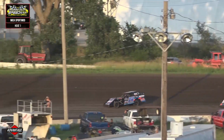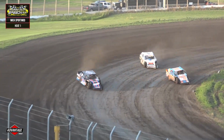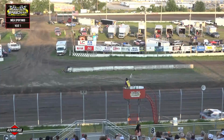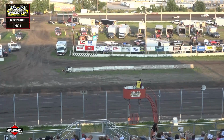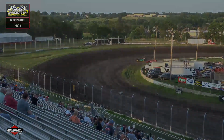They both look like they'll be a little disappointed by the end of this 6-lap sprint. Sacco trying one more time, but Sean Cool will get the win. Jake Sacco second, Braden Richards third, and Hayden Hillgartner fourth on the racetrack in heat race number 1.